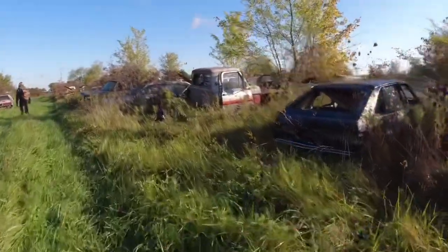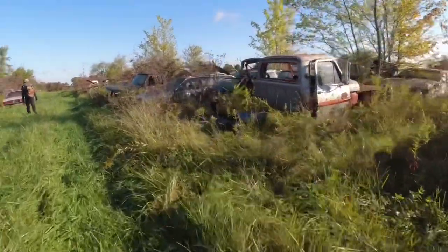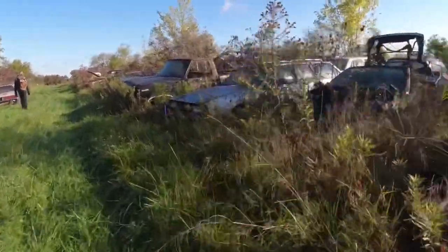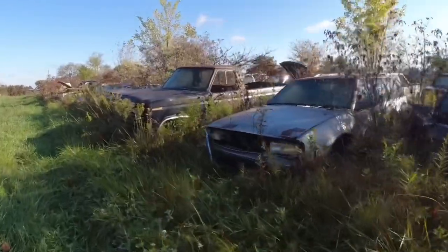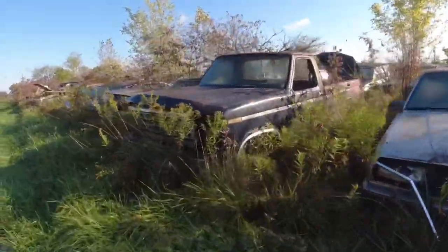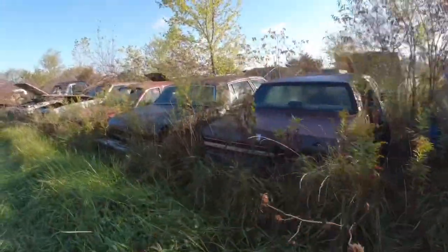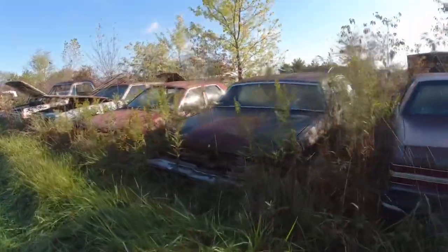This section is a little bit newer, as I just said. Newer in our eyes. We got some old eyes. Yeah, it's a lot of walking. You got that right.